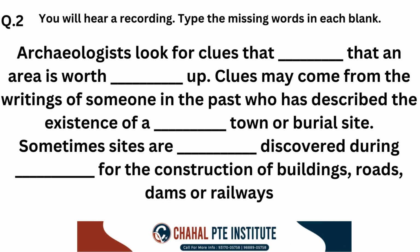Archaeologists look for clues that indicate that an area is worth digging up. Clues may come from the writings of someone in the past who has described the existence of a particular town or burial site. Sometimes sites are accidentally discovered during excavation for the construction of buildings, roads, dams, or railways.